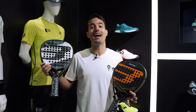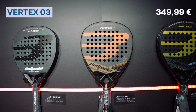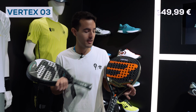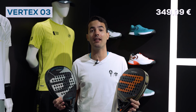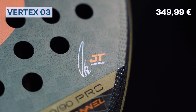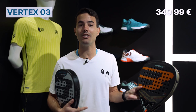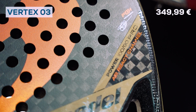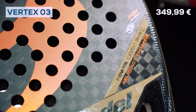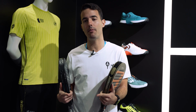And now we are at the Bullpadel stand with the Vertex and the Hack. The Vertex one is the racket that Juan Tello and Fede Chingotto use, and I feel pain in my heart because they used to play together for many years until this season. But Bullpadel still has their signs together on the racket. On one side they have the Fede Chingotto sign, on the other side they have the Juan Tello sign, but the Vertex 03 for this season has not changed anything besides the design. So if you like the Vertex from the previous season, you will like the Vertex of this season.